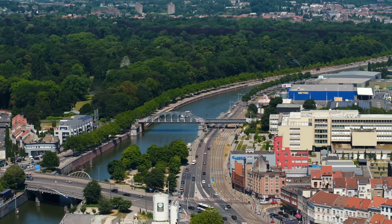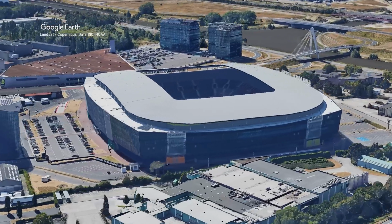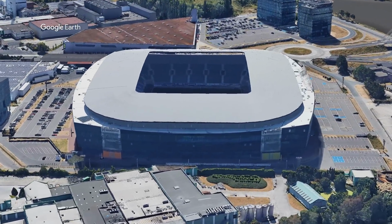So there you have it. There were some pretty impressive stadiums in there. My favourite being the Lemco Arena. It's just so clean, modern and shiny.